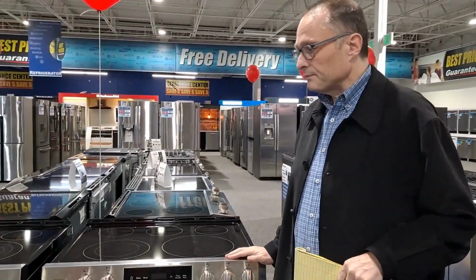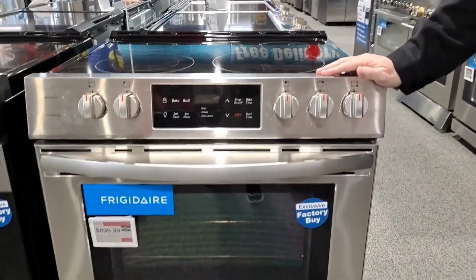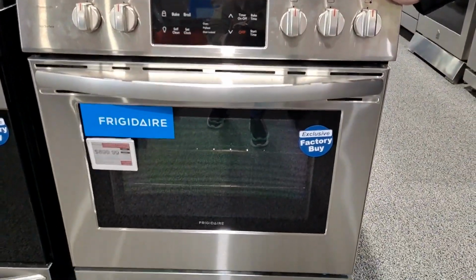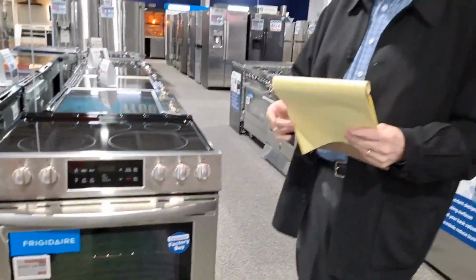This is one of the least expensive ones. This one here, right now, it's a special buy with Appliance Factory. It is everywhere else at $1,169. At Appliance Factory, it's $899, and that's because we got a special buy that's going on right now that I really don't expect to stay that low very much longer, but it is available at all the stores.